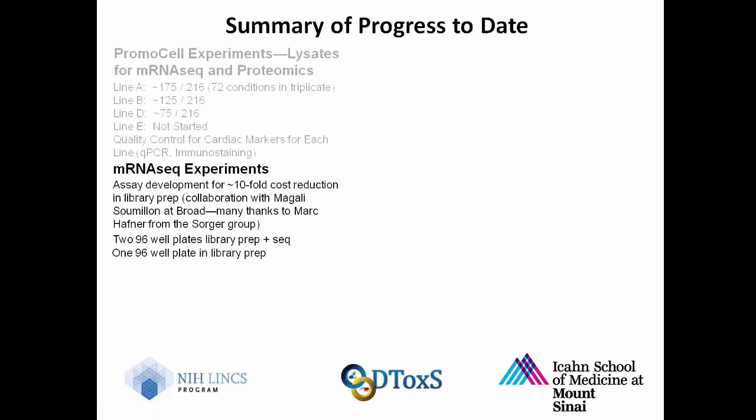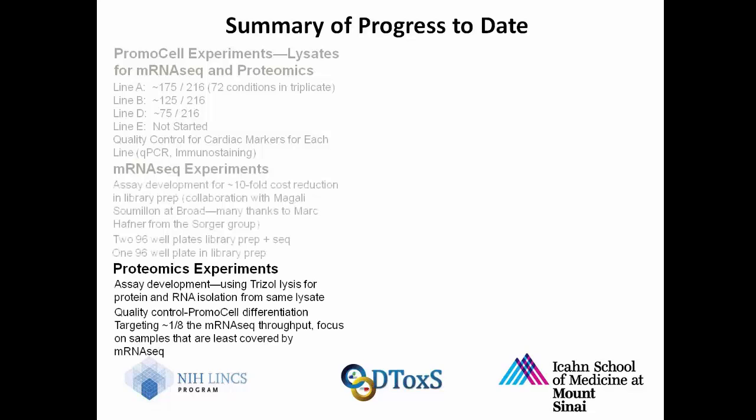As I mentioned, one of the main experimental methodologies we're using is mRNAseq. I'm going to discuss this at some point in the next few slides. But we've done a lot of work on assay development, which has led to significant cost reduction, and this has been done in collaboration with some people at the Broad Institute. And it was actually Peter Sorger, who runs the LINCS Center at HMS, who was the one who put us in touch with the people at the Broad Institute, which has allowed us to do more experiments than we originally thought we were going to be able to do.